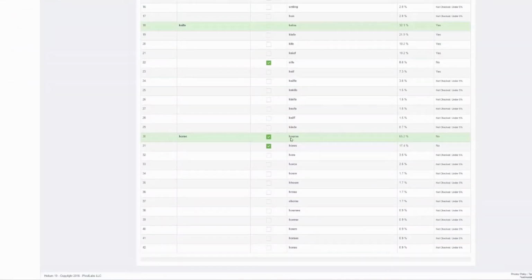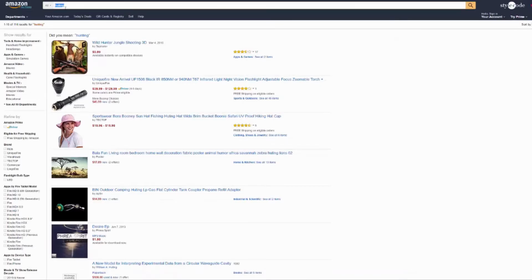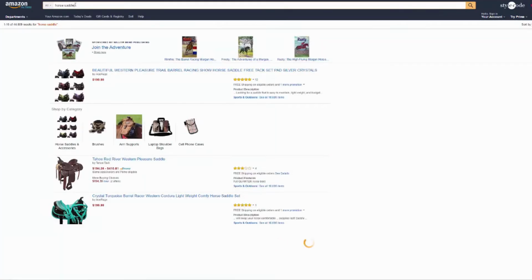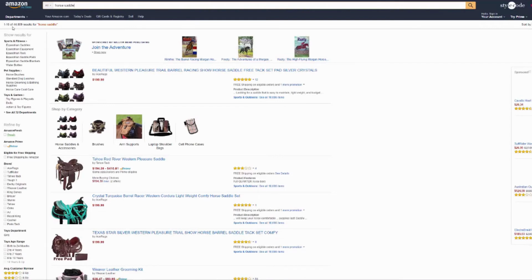Down here we got horse. You can see that this one here, this misspelling, is 65.2% of the time how it's misspelled. So this is an awesome keyword. Let me give you a good example of this actually. If I was selling, let's say, horse saddle. So I'm going to copy this one, this misspelling, okay? And let's say if I type in horse saddle and I do a search, okay, shows 44,000 results. Okay, so you're going to have some competition in here, right?